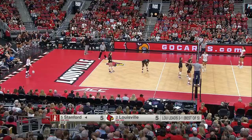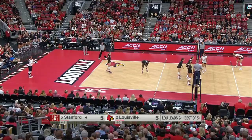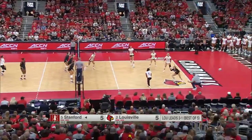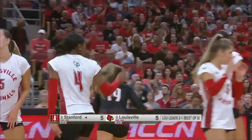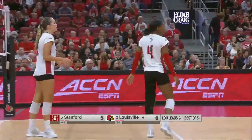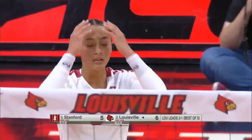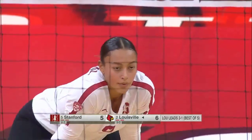9 of 16 with 1 error, hitting .500. And that's just a veteran play of Cami Minor. She's setting her up for success with these single blocks. Louisville respecting the middles for Stanford, leaving the pins with singles. That ball served just out of bounds, well left by Elena Scott. Stanford now with 9 service errors, Louisville with 11, 1 ace for each team respectively.